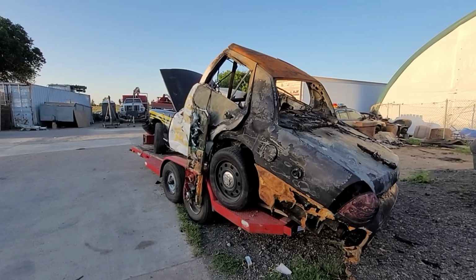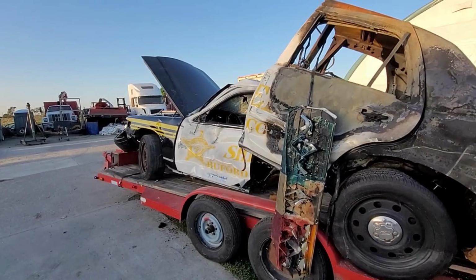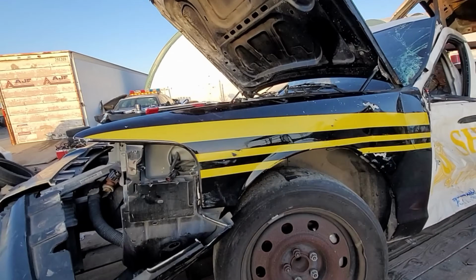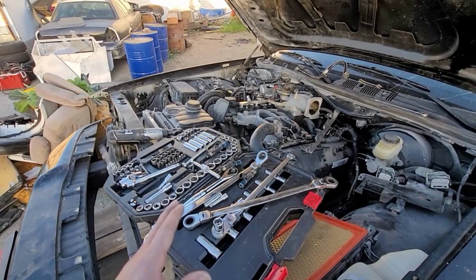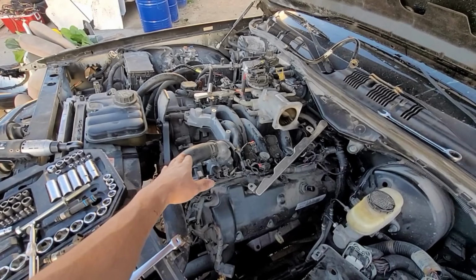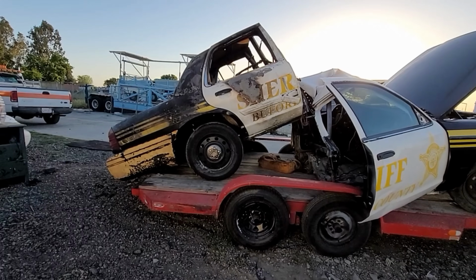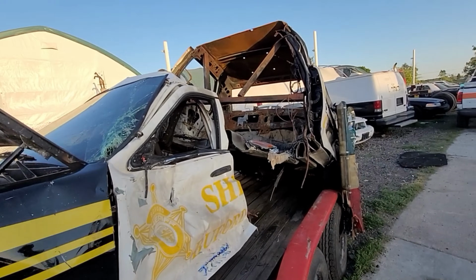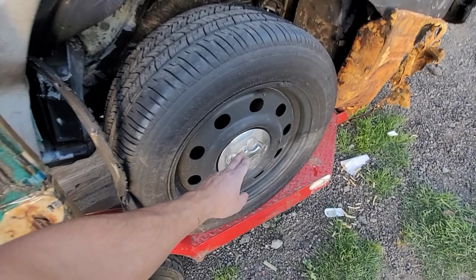All right guys, so here's the aftermath. Nothing gets wasted in this car. Everything is gonna get put to use. I already started removing everything out of this car. So you got the throttle body, got the alternator. I'm gonna take the hood. If I could save it, I'm gonna take it, including this bad girl right here.